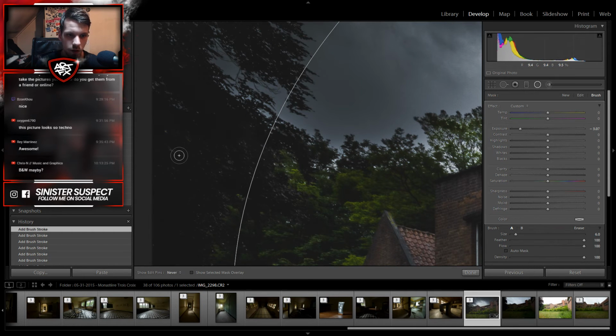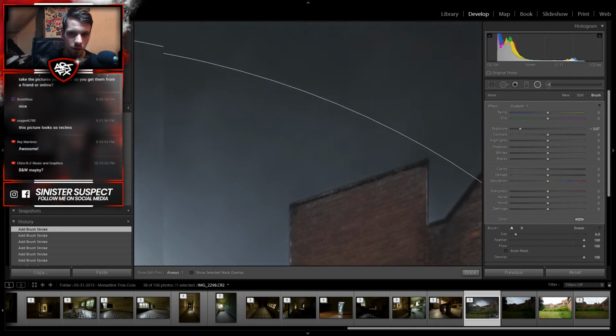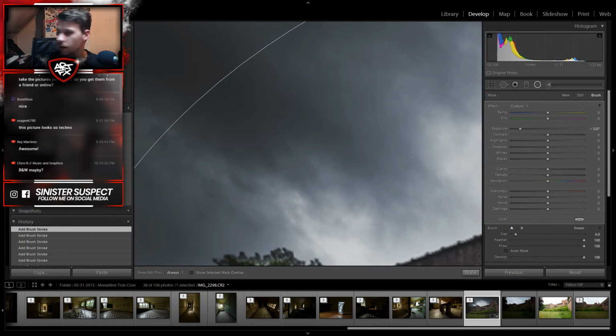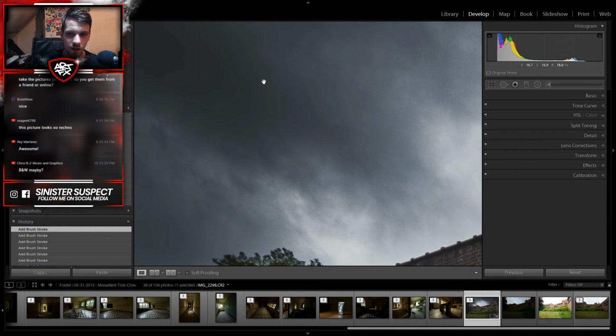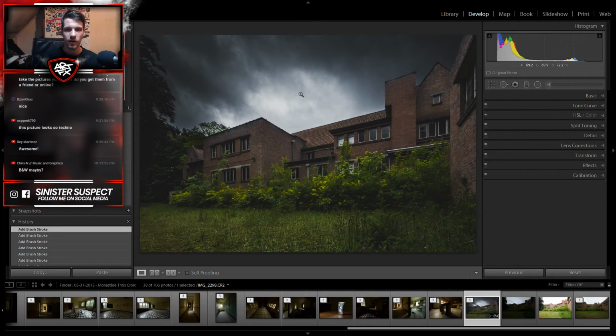So that looks a little bit better now, I think. Because I do like what the sky looks like when we make it very dark. It looks a little bit like a stormy sky, to be honest. Which it kind of was on that day. It was a very rainy day when we were there. But it gets a really stormy look now, which is pretty cool. Actually, very cool. I really like that.